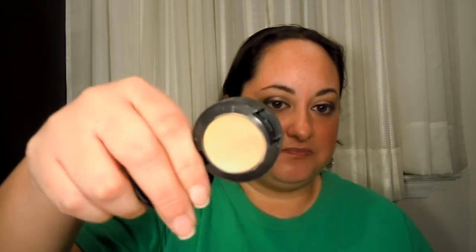This is MAC's Studio Finish Concealer with SPF 35, and I am an NC 35, so now I know exactly what color I am. It's just a little concealer in a pot, basically. This is a drier, thicker formula instead of a watery texture, like sometimes you get concealers with a doe foot applicator. This is a lot thicker of a coverage, and honestly, I love this concealer. It matches my skin tone perfectly, and I don't find myself having to touch up my concealer.